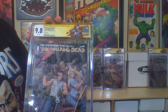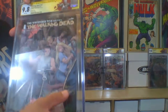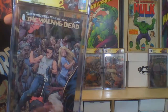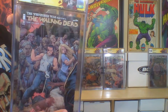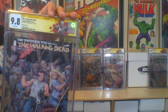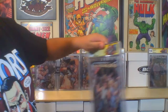This one is Walking Dead number 161. This is part 5 of 6 of the Whisperer Wars. Arthur Adams signed it right here. And this is actually part of Negan's jacket that's spilling over from the next cover. And we got a picture of Carl looking pretty badass there, along with Lydia, who's the daughter of the leaders of the Whisperers. I think the character's name is Alpha. There's no Carl or Lydia label, so I just got the regular Walker label. Nothing special about this one on the back, but still really cool. I'm really pumped about the way these line up.